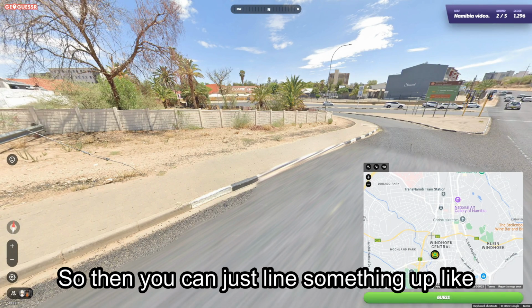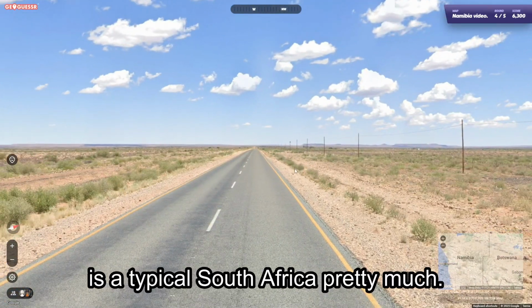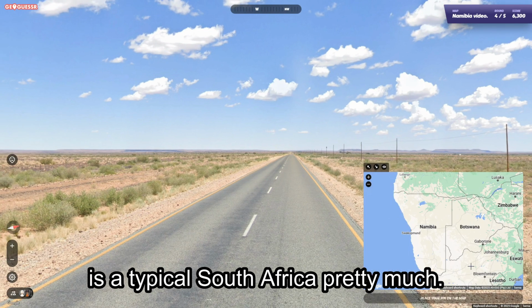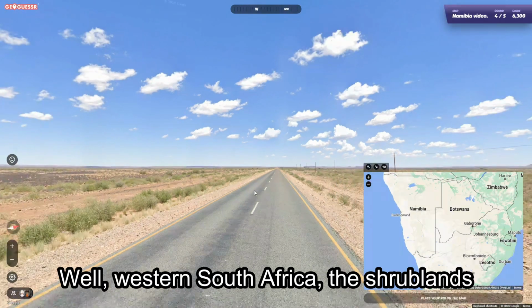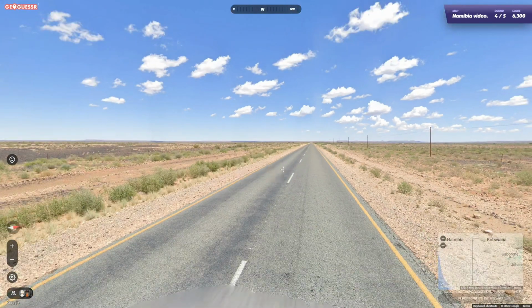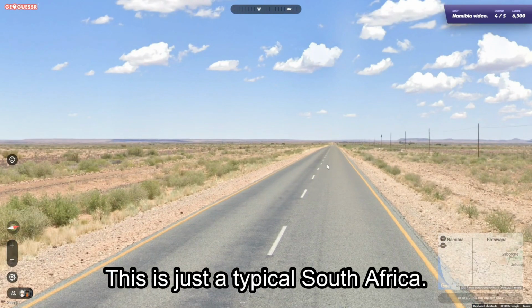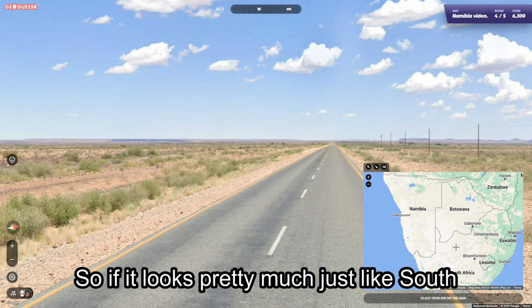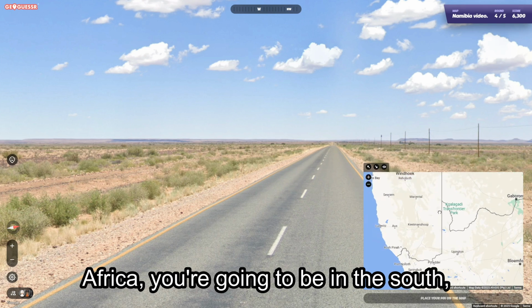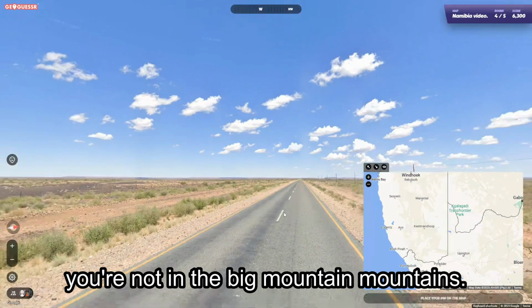So you could just line something up like this, for example. Okay, so around like this. This is pretty much a typical South Africa, well, Western South Africa. The shrublands with the distant mountains and hills, just with the fence. This is just a typical South Africa. So if it looks pretty much just like South Africa, you're going to be in the south, mainly the southeast, where you're not in the big mountains.